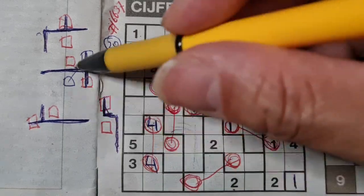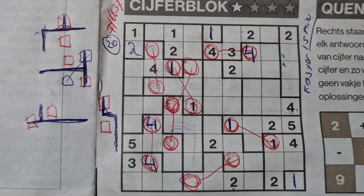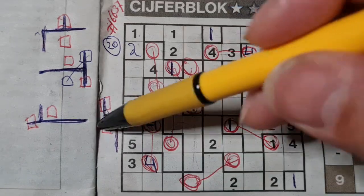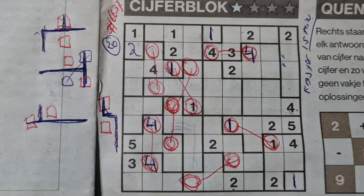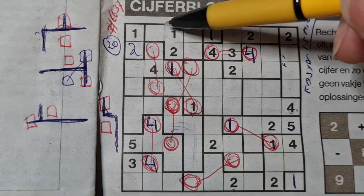We have here 1, 2, 3, 4, 4 shapes, figures, structures, or constructions that you need to recognize. Maximum are 6, not in this puzzle. In this puzzle, we have only 4 that you need to recognize. And the question is why you need to recognize those shapes. Well, the following step is easy for filling those numbers. So let's get started filling those numbers.